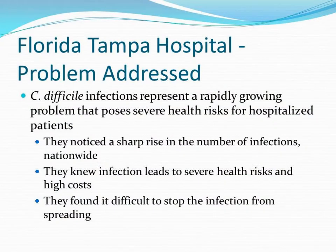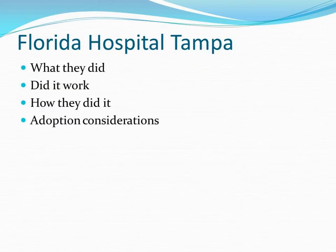They also noticed nationwide that there was a sharp increase in the number of C. difficile infections. They knew that there was a severe risk to the patients, as well as people in their facilities, nationwide. They knew that it was difficult to stop this infection from occurring. So they wanted to promote a program that would help decrease their rate of C. difficile infections. We're going to discuss what they did, if it worked, how they did it, and what kind of adoption considerations others can take from learning from this case example.